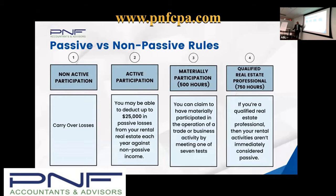Okay. Number 2 rule, active. Active participants, that means you are a 10% owner, minimum 10% owner. If you're under 10% owner, you're non-active. Active means you are a 10% owner, you cannot be a limited partner, and you're doing some kind of work. And therefore you can deduct $25,000 maximum losses from the rental of real estate against your other income.